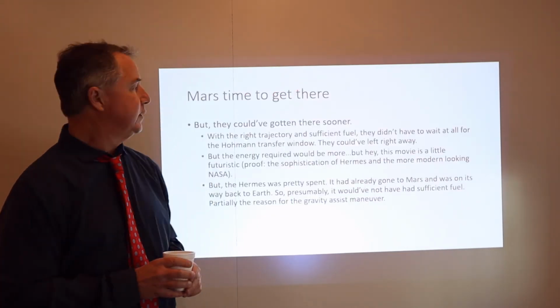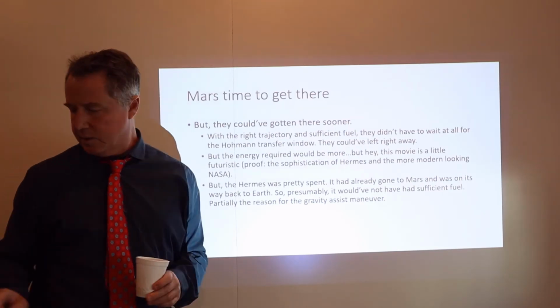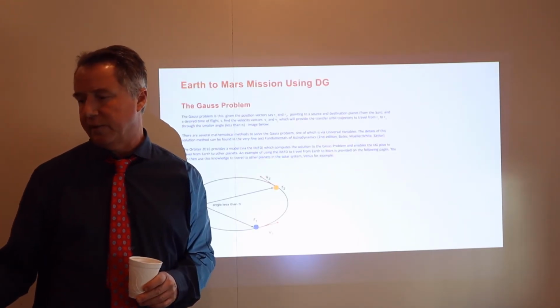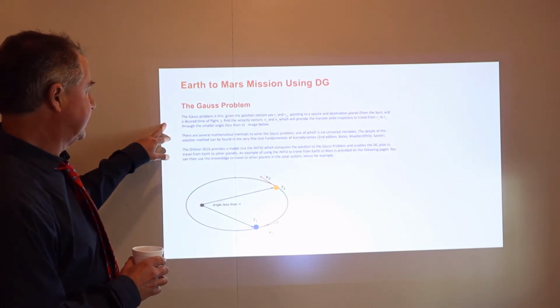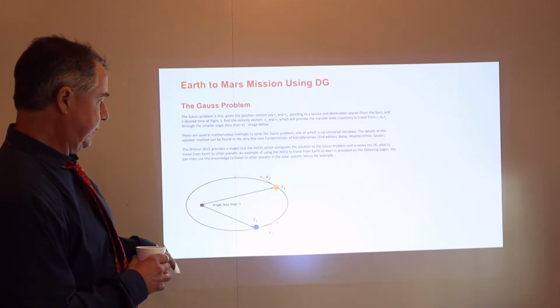But again, they likely could have gotten there sooner, because, like I said, you can leave at any time if you've got a spacecraft ready. And this gets to something called the Gauss Problem. It's a famous problem in mathematics, and here's how it goes.